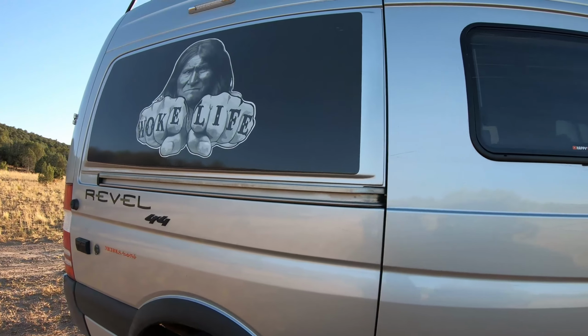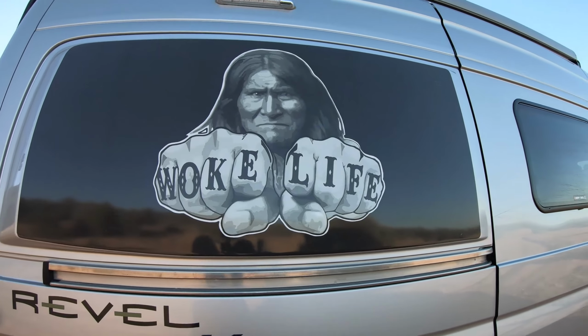That's how you open a beer with a camera while filming in front of a Winnebago. Oh dang, woke life. I think I need to see more about this thing. Let's see if we can get some info here.